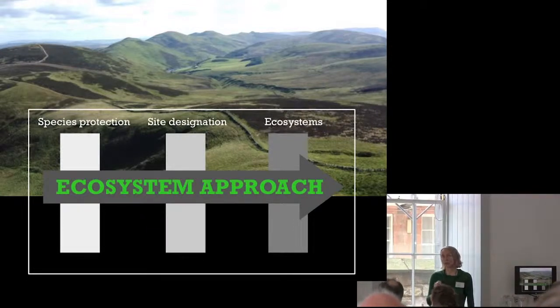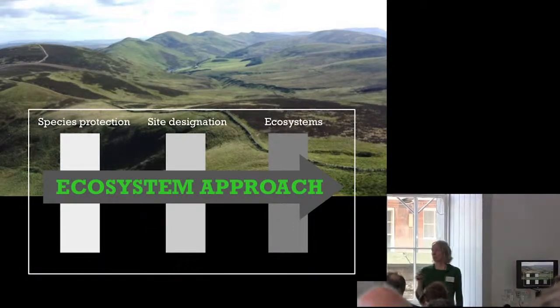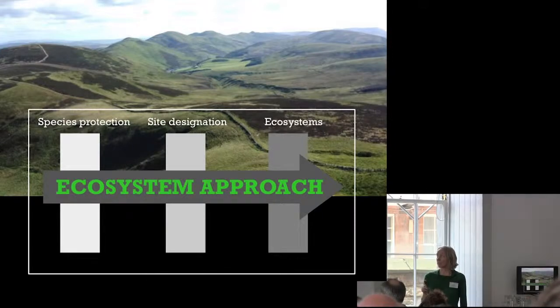And I think one of the failings in the Scottish biodiversity strategy, and why biodiversity has declined, is because a lot of people have been working in the first two pillars and not considering the third pillar, which is most important. Biodiversity doesn't know the bounds of our protected sites, and we need to do more and go beyond our sites to look after biodiversity.